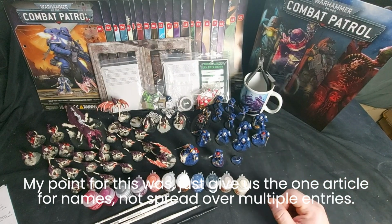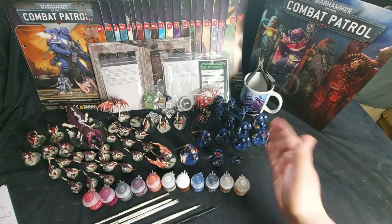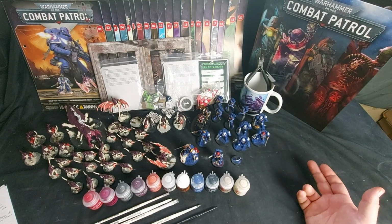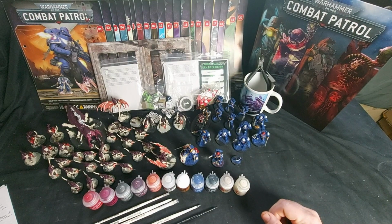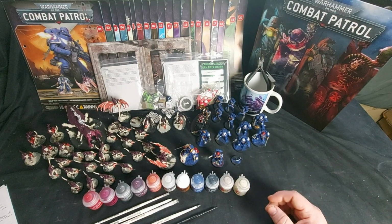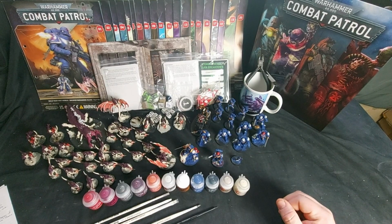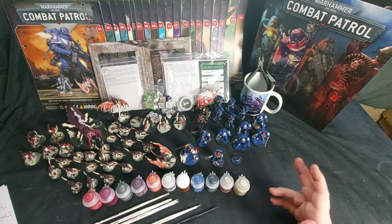It's definitely nice when it came to Terminators. We got to choose the first part and the second part of the name with no tables to roll on other than a little bit of unit background, which is nice, adds a little bit of flavour to the unit and how you'd expect them to play in battles. So yeah, all in all, they're quite fun, nice to go back to.